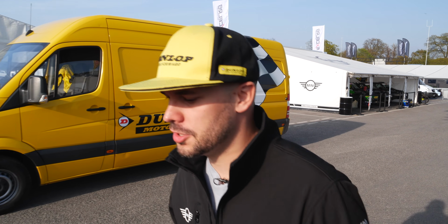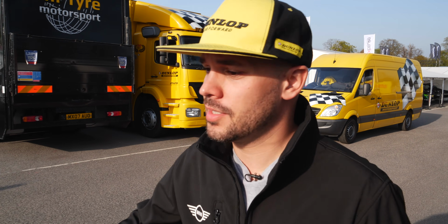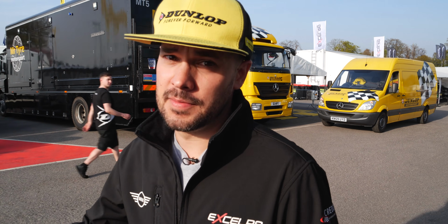I'll let you in on a little secret. The segment that you will have hopefully just watched, it's actually not been shot yet. So today is the very first day I'm driving this car at Alton Park, which is quite a complex circuit, so I'm under no illusion that it's going to be easy.